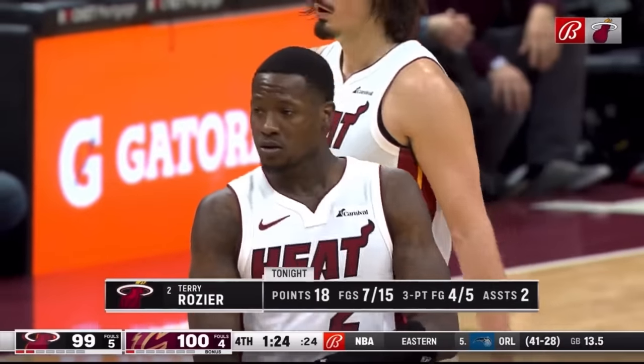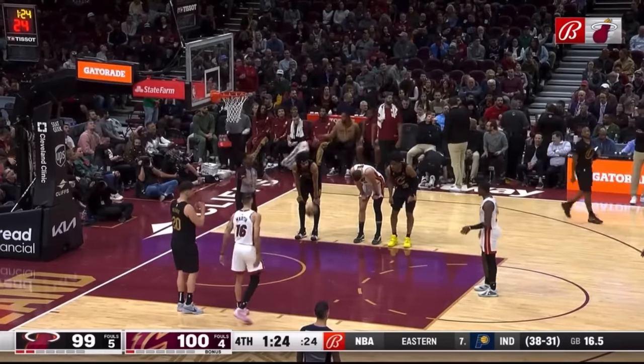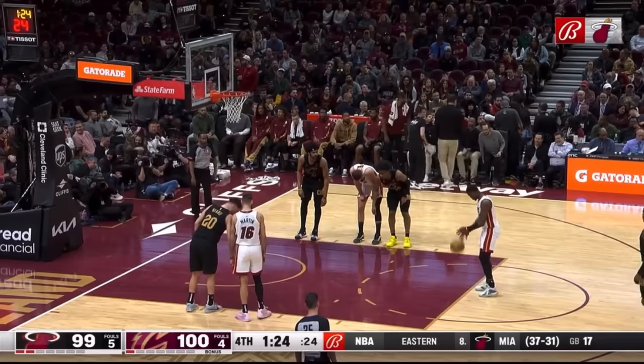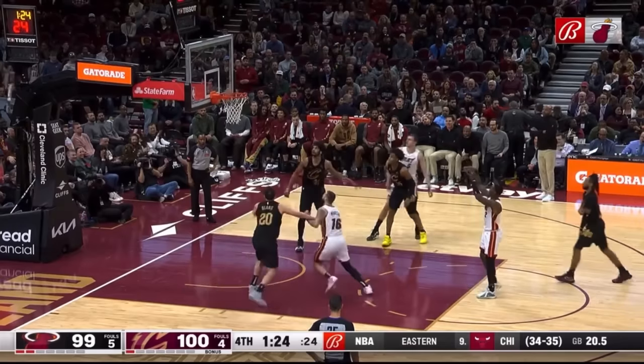With no Tyler Herro out there, you do have Jimmy Butler, but you need people to be able to create their own shot, and Terry Rozier has that ability because he's really good as a ball handler, and he can spread the floor as a three-point shot maker. Well, this could tie it at 100. A four-point play for Rozier, and it's a new game.